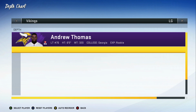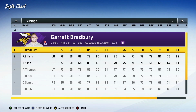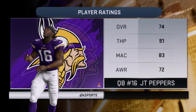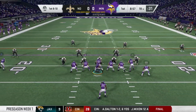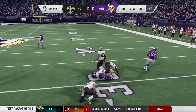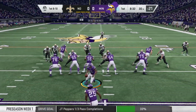You guys can see in the depth chart, I'm just making some changes here because we don't want the starters to get in preseason action week 1, week 2. We want those guys in week 3, week 4, because we want to see what guys like this can do. JT Peppers, our first-round draft pick, late first round, as we ended up trading Xavier Rhodes for some draft picks, I believe, from the Tampa Bay Buccaneers. So we want to see what this kid can do.